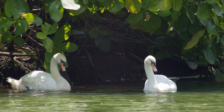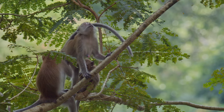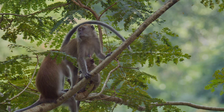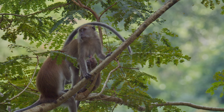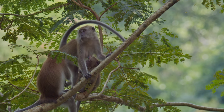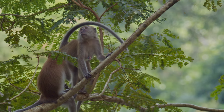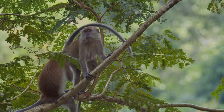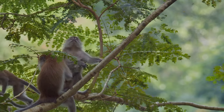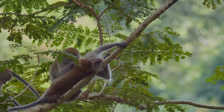At the edge of the learning forest, by the Swan Lake, the long-tailed macaque family is taking a break. Grooming isn't just for cleanliness. It's also an indication of rank. It's clear Mum's number one in this family. But Dad wants in on the pampering, too.